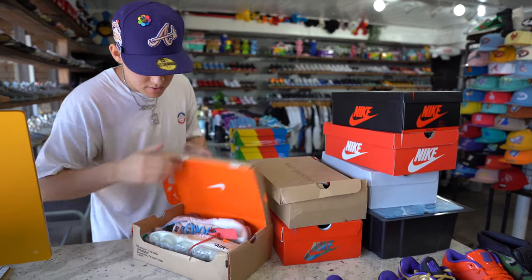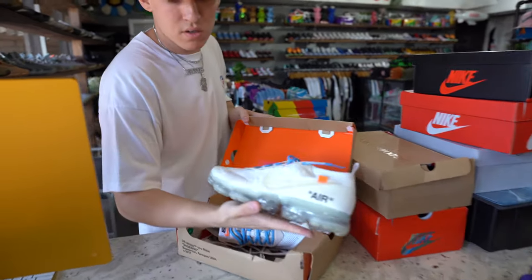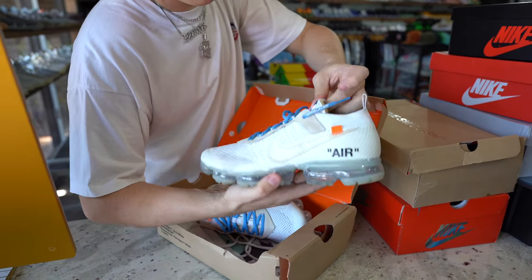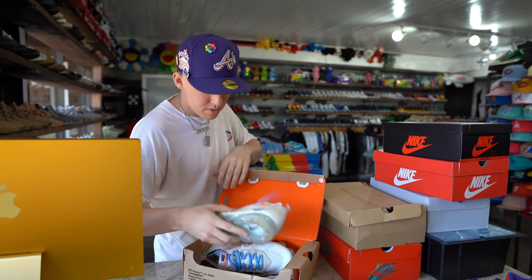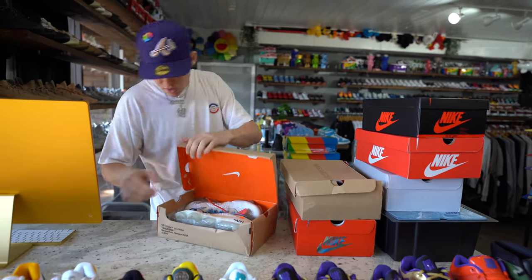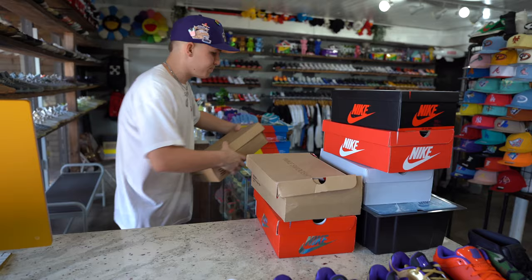We got a pair of off-white VaporMaxes. So these are pretty cool. You don't really see these too often anymore. These are what, 2.0s, right? Yeah, 2.0s. Those guys coming. They're gonna be going out in size 10.